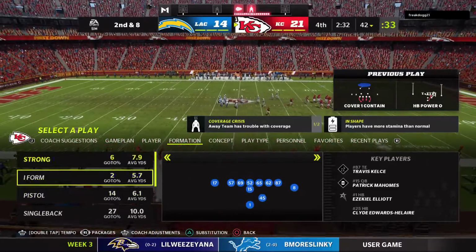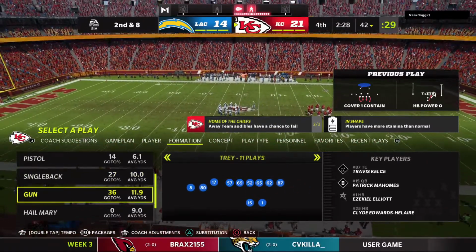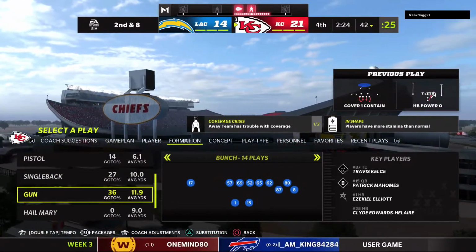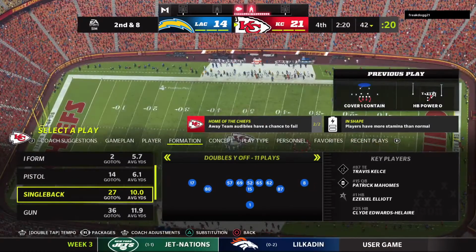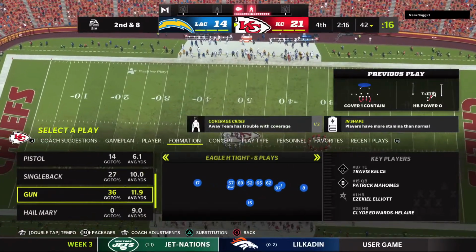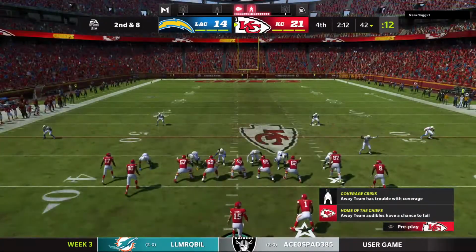So the objective there, I mean, yes, the positive gain, that's nice, but work some clock. Yeah, you're exactly right, but the problem for them is still within a possession. So they can't just sit on it running the ball. They'll have to find a way to throw it effectively as well. Second and 8 coming up.